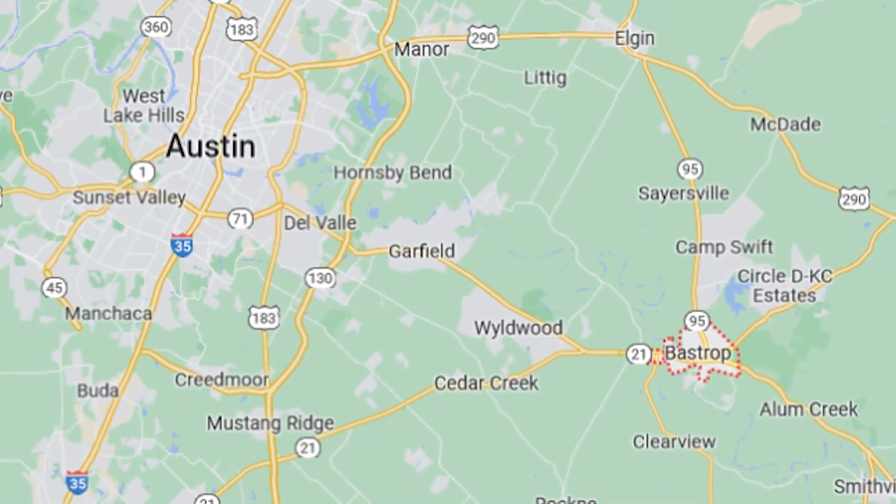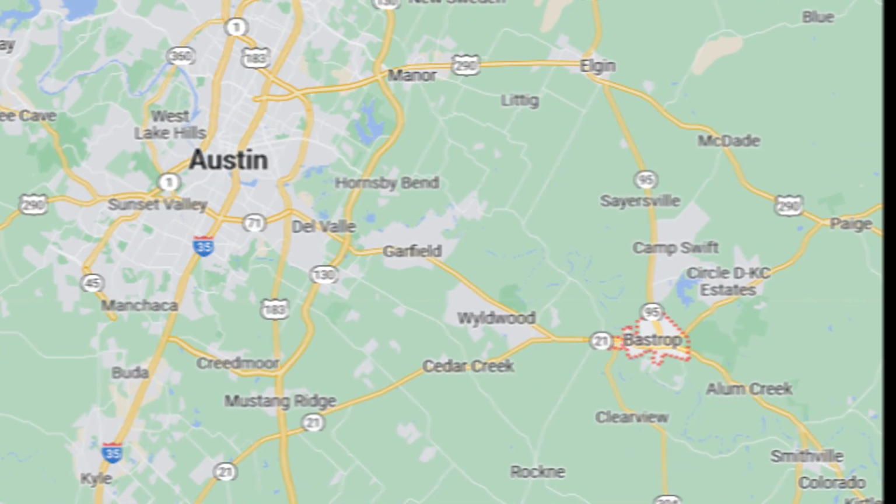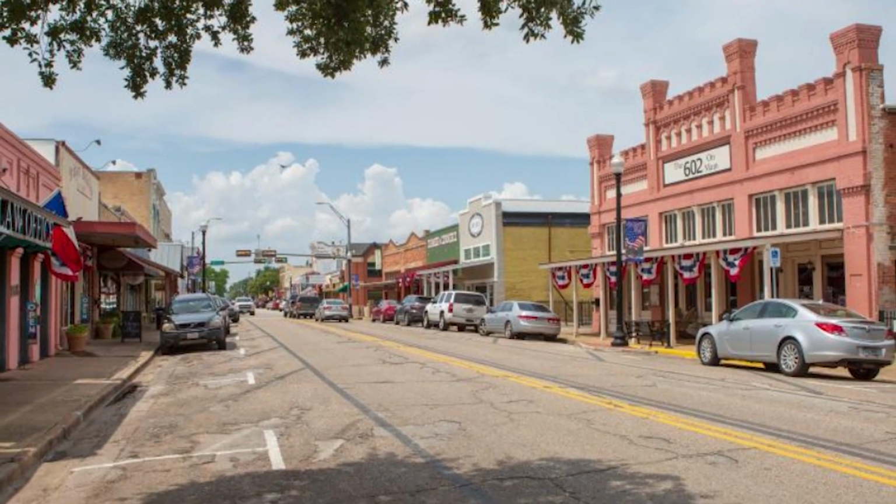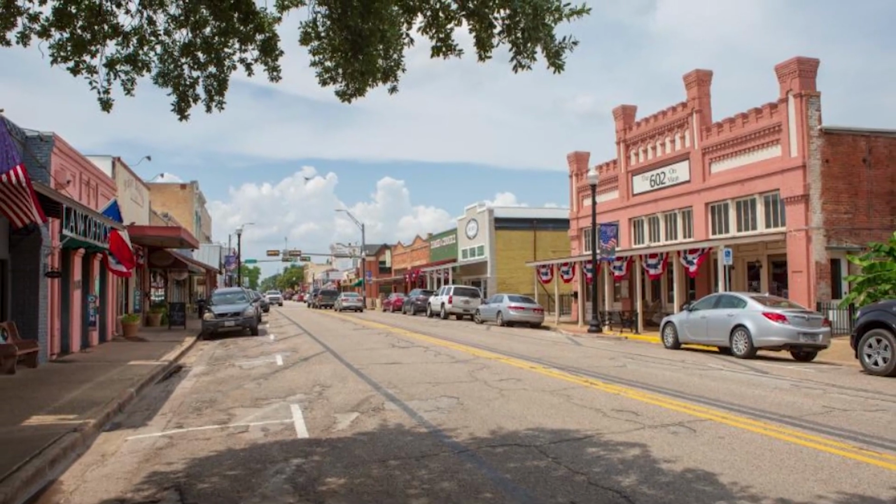Going farther east, we're going to hit Bastrop. Bastrop has developed and gentrified a ton. This used to be a very rural area. It's now where you're seeing a lot of the Tesla relocation employees move to because of the proximity to the Tesla plant. And we're seeing a lot of anyone who works downtown who wants that lower price point in the 200 to 300K range, you're seeing in that Elgin Bastrop area.